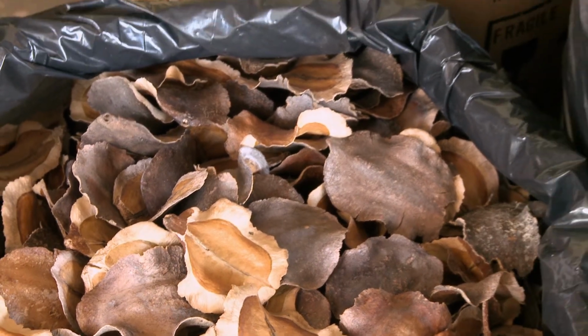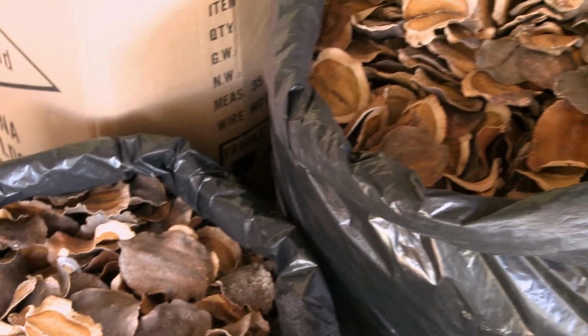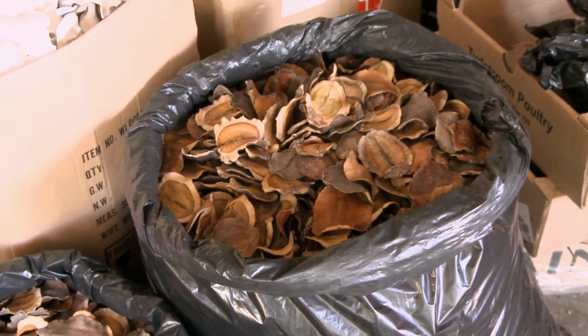My people take bags home with them, and they get their sister and their auntie and their uncle and everybody involved making the little holes in the pods.